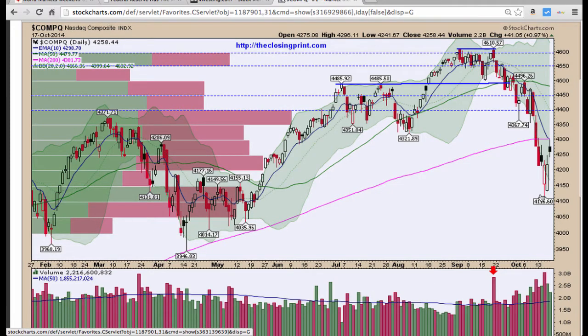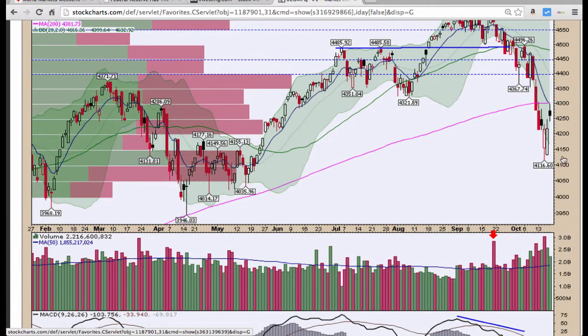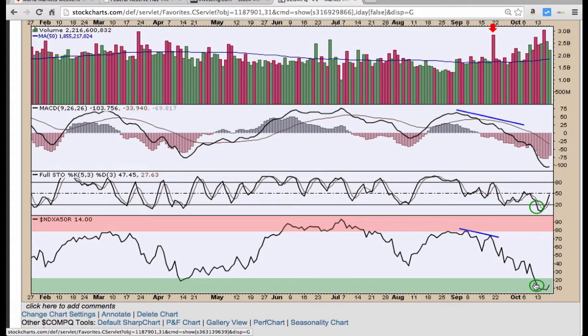Although the hammer wasn't as pronounced, we did see a move higher on Thursday and Friday. We tested the 200 period as well as the 10 period EMA on Friday. Note the NDX A50R is turning here, and we should see this continue to move higher, provided earnings are received well on those reporting over the next few weeks.